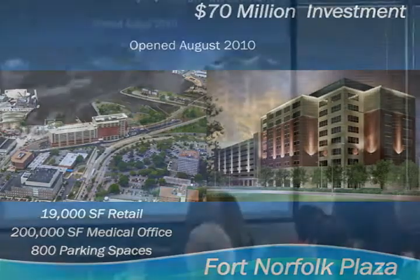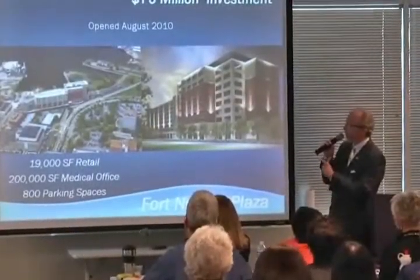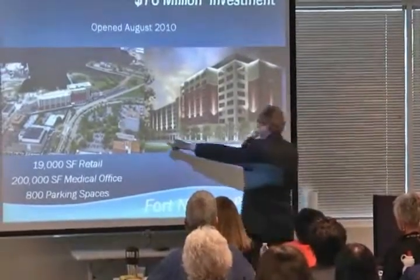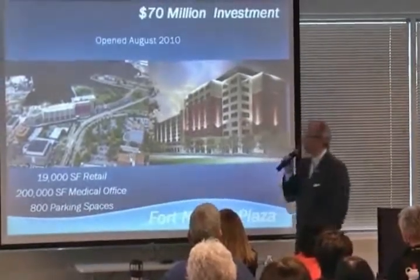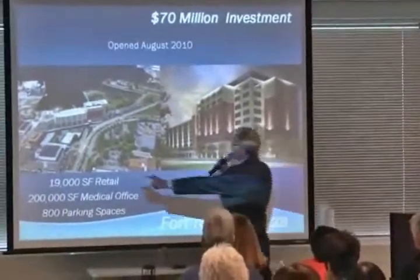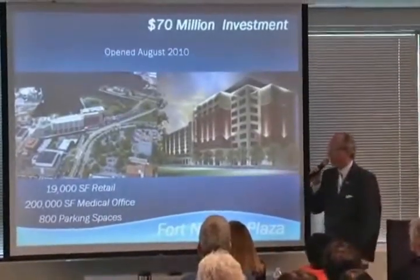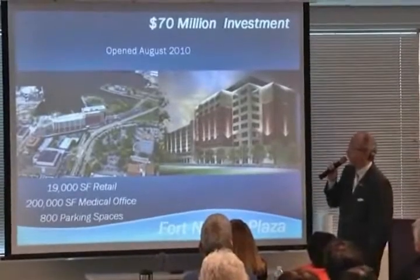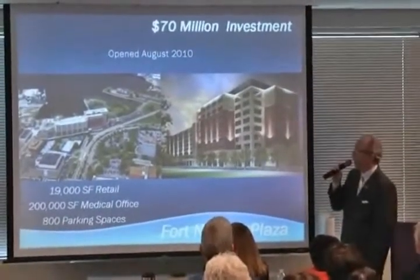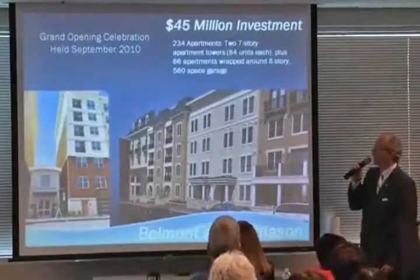But this was a vision that he had several years back to come to us and wanted to build the first medical building built since 1962 with this medical tower in downtown Norfolk. So as a result, here's the light rail stop here. And so now we have a 200,000 square foot medical office, 19,000 square feet of retail, supported by an 800 parking space garage. It is open, and I'd encourage you to go down there and take a look at it.